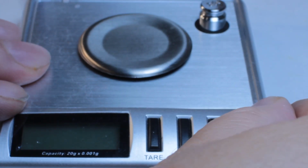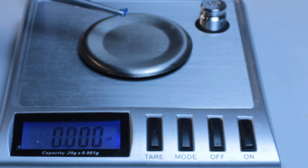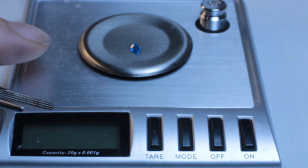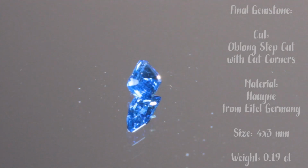Last week I cut a whopper of a gemstone, so it seemed fitting that this week I cut a minnow of a gemstone. And I just finished cutting Hauyne, a gemstone so very rare that you probably have never even heard of it before or have never seen it. The gemstone is a beautiful, vivid blue color, which I understand can only be found in the Eifel district of Germany. I found that Hauyne cuts and polishes easily.